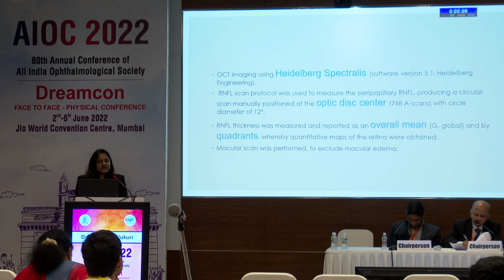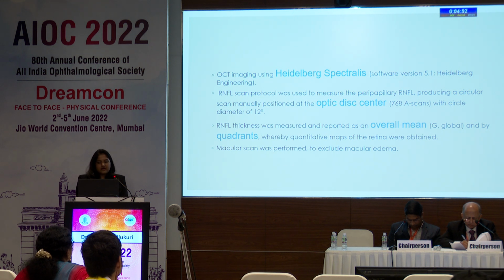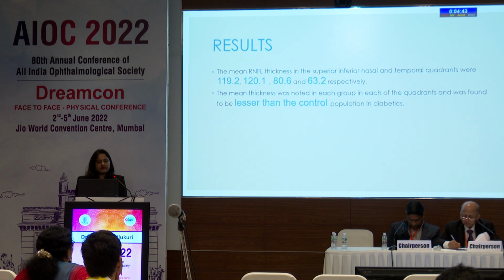OCT imaging was done using the Heidelberg Spectralis, and the RNFL scan protocol was used to measure the peripapillary RNFL, producing a circular scan manually positioned at the optic disc center with a circle diameter of 12 degrees. RNFL thickness was measured and reported as an overall mean, that is global, and by quadrants, whereby quantitative maps of the retina were obtained. A macular scan was also performed to exclude any macular edema.